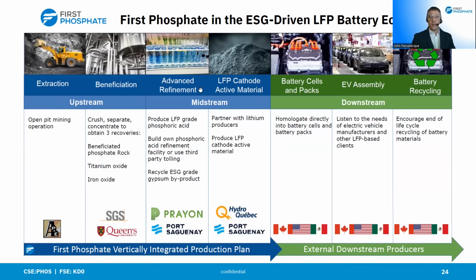And then from there, once you've got the LFP cathode active material, the powder made, it goes into all sorts of cells and battery packs, and can feed any type of application in North America. So this is how we see it developing. And First Phosphate really wants to focus in on extraction, beneficiation, getting a proper ESG-driven mine going, maybe one of the first phosphate ESG-based mines in the world, and then eventually working with partners to get to LFP cathode active material, only the strongest in the world.